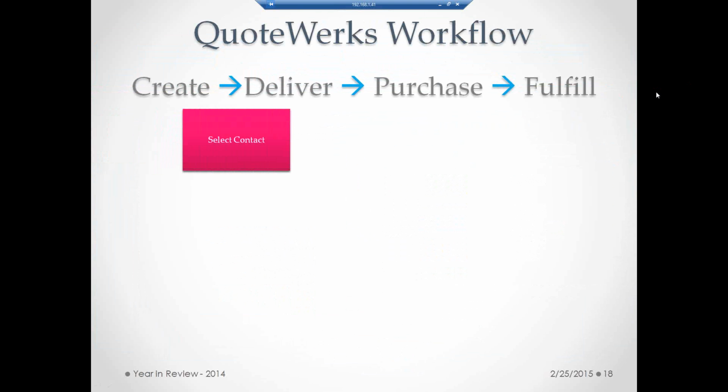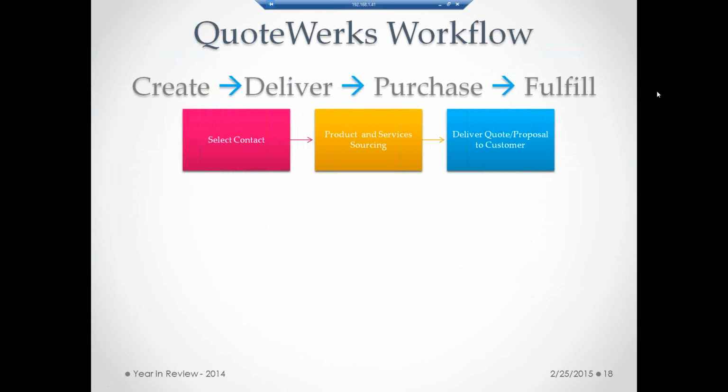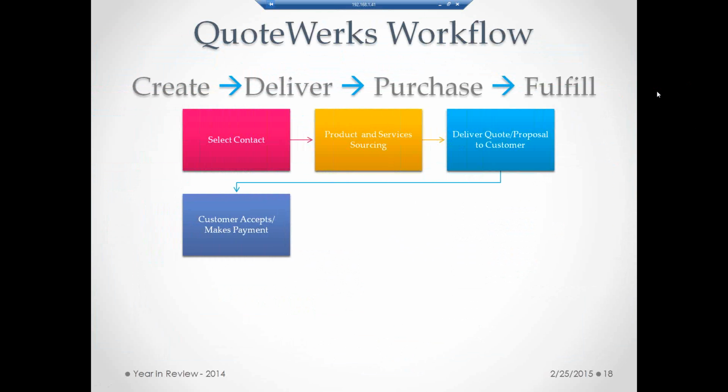So always the first step is we want you to select the contact. We want to choose who we're sending this document to. You'll then obviously start selecting your products and services to pull into your document. We can then deliver the document to the customer. Customer can then accept and make payments.